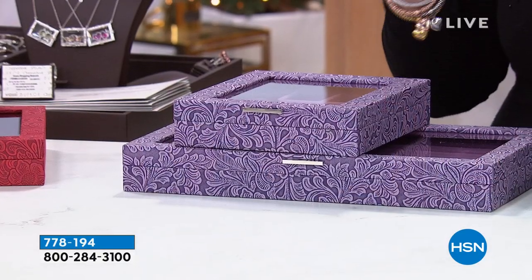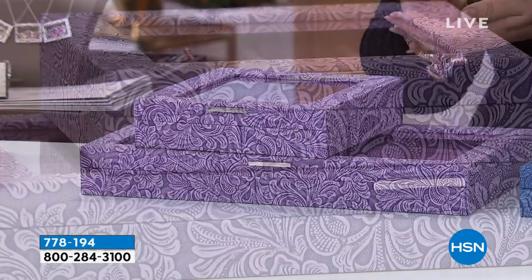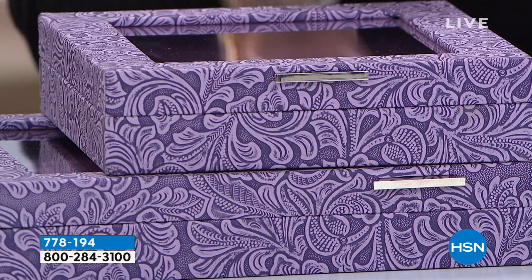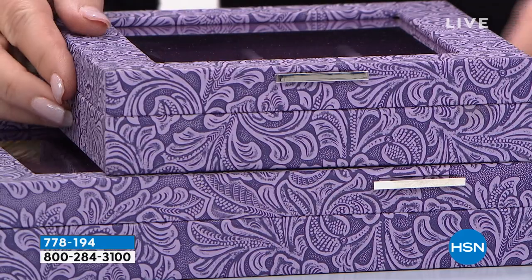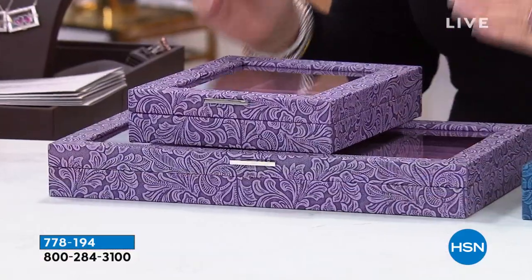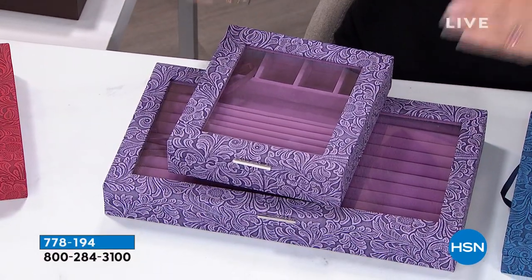I've been using these boxes. We've been offering Prestige boxes on HSN for over 20 years. They are the number one top selling jewelry boxes of all time. They are incredible because they work. So as pretty as they are, and they are pretty, these are beautiful boxes, it's really about the functionality of the box. Your jewelry stays pristine and perfect inside the box.